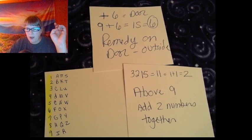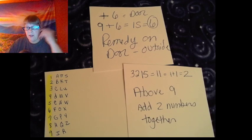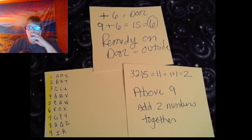Gloria feels stuck. Let me see why. What do you mean you feel stuck? Gloria, your house was a 2. A 2 is not for moving forward. It's to be content where you are. So that could be why you feel stuck. If you feel stuck and you want to have more fun in your life, put a +1 and make it a 3, Gloria. Then you'll be moving on.